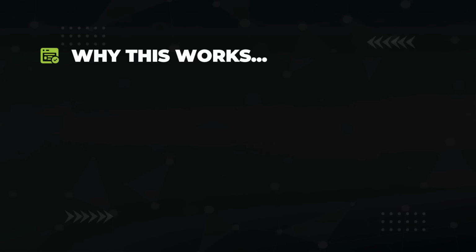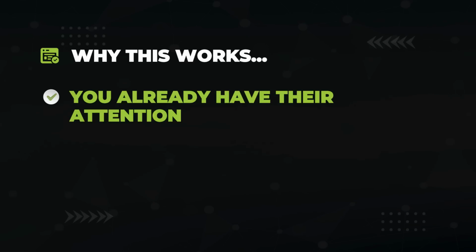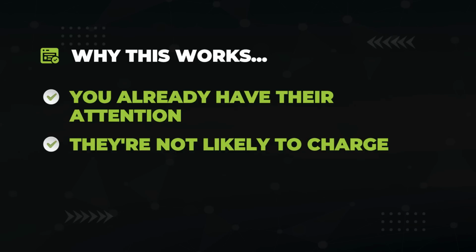The reason this works is because you've already got their attention and got a response from them. That's half the battle. Next, because you've gone in asking for a free link, they're very unlikely to charge you much, if anything, after you've already dealt with one of their objections.